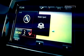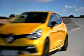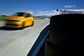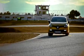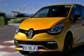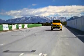If you want a bit more involvement, then shift to manual and change gears with the race-inspired paddles. It's a first for Renault Sport, offering additional driver comfort and precise gear changes. But here's the setting I'm most fond of: Race. Select this and your Clio RS changes from a sharp multi-tool to a razor blade. In this mode, the car is capable of changing gear in just 150 milliseconds, helping it achieve its 0 to 100 km an hour time of 6.7 seconds and top speed of 230 km an hour.